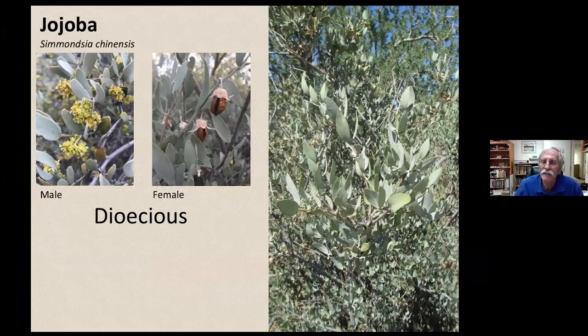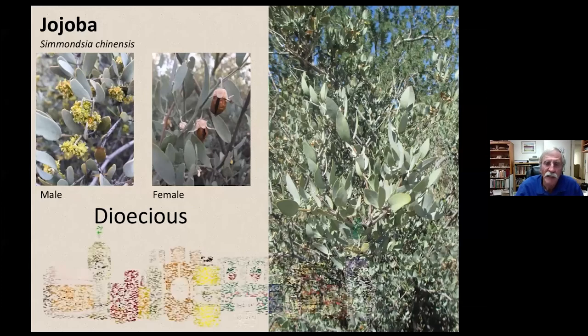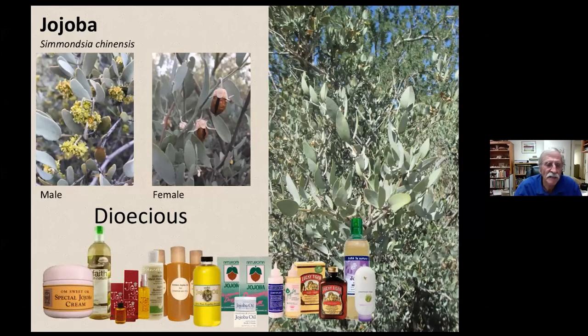And these seeds, these nuts that are about 1/2 inch to 3/4 inch long are valuable because they contain a liquid wax. Most people refer to it as an oil that's pressed out of them. And this is used in a whole bunch of products like shampoos and soaps, cosmetics, things of that sort. Anything that says jojoba has this in it. Now, this plant is actually commercially grown in the Hyder Valley out near Yuma, out in the west coast area there of Arizona that we heard about earlier.